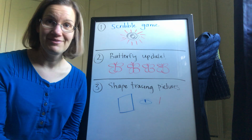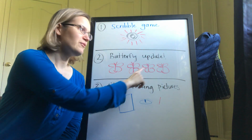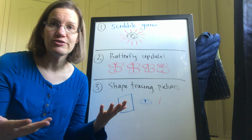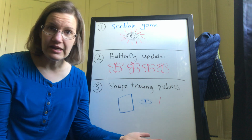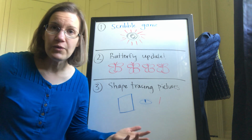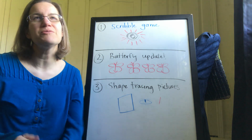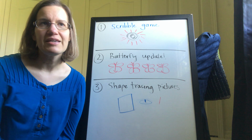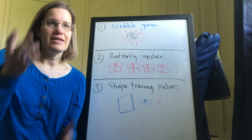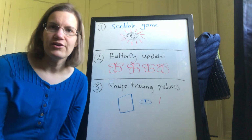So number 2, I wrote butterfly update. And remember, there were 4 butterflies, and they actually hatched or came out of the chrysalides almost a week ago. But I couldn't let them go until it got warmer, and that was only until today. It had been too cold, or it was too soon after they came out. I think Thursday was pretty warm, but then after that it got really cold. So I had to wait, and every day I gave them some more orange pieces in their net.